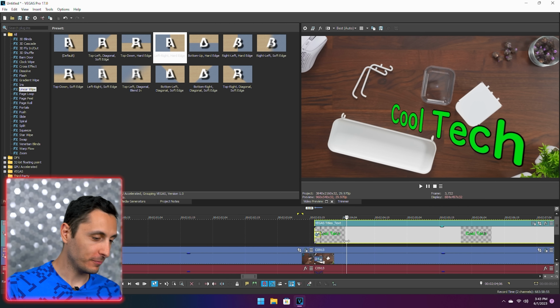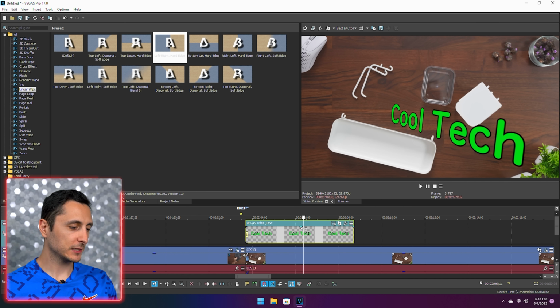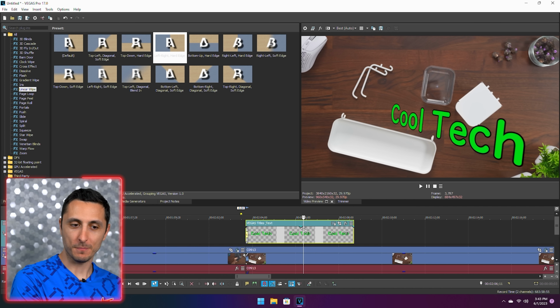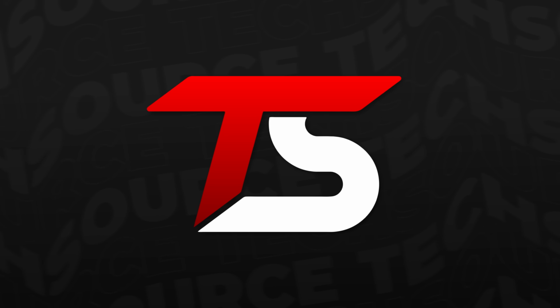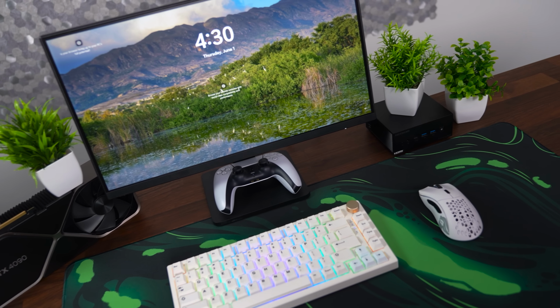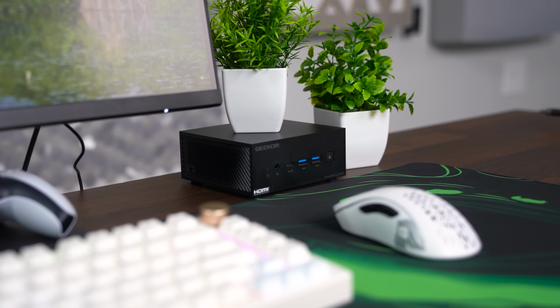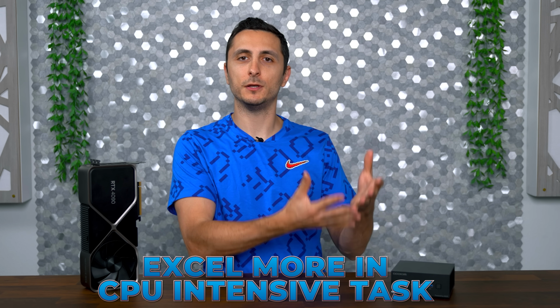So yeah, I mean, if you want to buy this even just for editing videos, this is perfect. I feel like this would primarily be used for productivity, and then gaming would be like a secondary or a casual thing on the side. I was honestly more impressed with the productivity performance than the gaming performance of this little PC. And it kind of makes sense when you think about it, right? Like, there's a Ryzen 9 processor with 8 cores and 16 threads paired with a GTX 1050 Ti equivalent. It's not the most balanced system. It's more CPU heavy, which means that it will excel more on CPU intensive tasks.